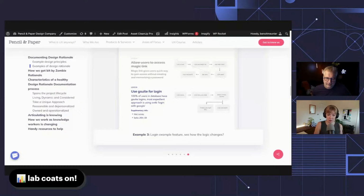So the supplementary information in there that we showed was like a user survey and a spike that happened in Jira, to indicate that we have these different external things that are variables or information sources that are feeding into this design process, and you can see that connection between those things.